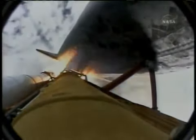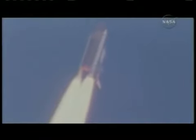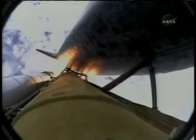Discovery 7 miles downrange at an altitude of 2 statute miles, flying at 600 miles per hour. Discovery's engines are throttling down as the orbiter passes through the area of maximum pressure on the vehicle. Now 50 seconds into the flight.